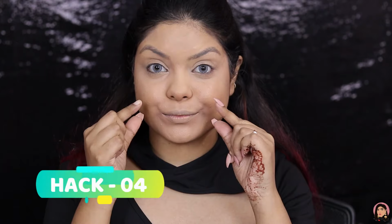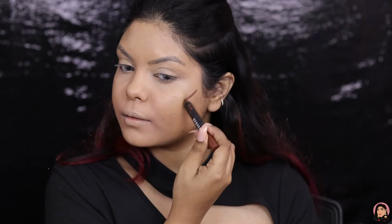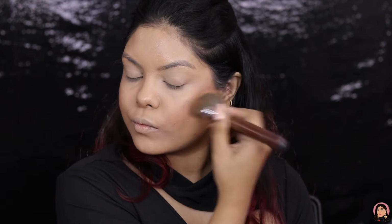Next, to contour my face, I am going to use hack number 4, which is contouring the face using a brown lipstick. Here I am using the Matte as Hell lip crayon and I am going to blend it with a brush, which will give you that flawless finish.